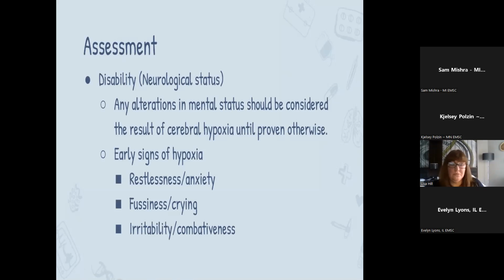Moving on to D, which stands for disability. Some people like to call it De Niro, like Robert De Niro, haha, funny joke. Anyway, so assessing the neurological status, right? Any alterations in mental status should be considered the result of cerebral hypoxia until proven otherwise.